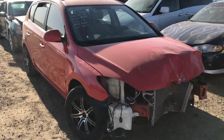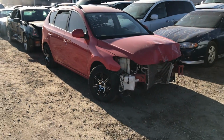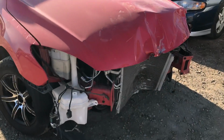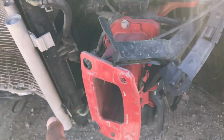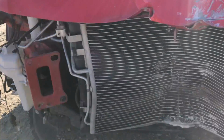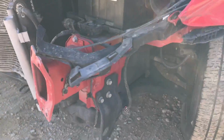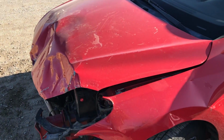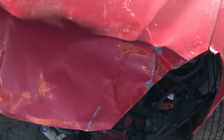Next up, we have a 2010 Hyundai Touring. This one has only 85,000 miles. A little whammage in the front, actually a lot of whammage in the front. The frame looks to be a little bit bent, a little bit kinked in. This side may be good. That side is slanted and turned in just a little bit. Nothing too crazy. You're gonna need a radiator and condenser there. Hood, bumper, fenders.